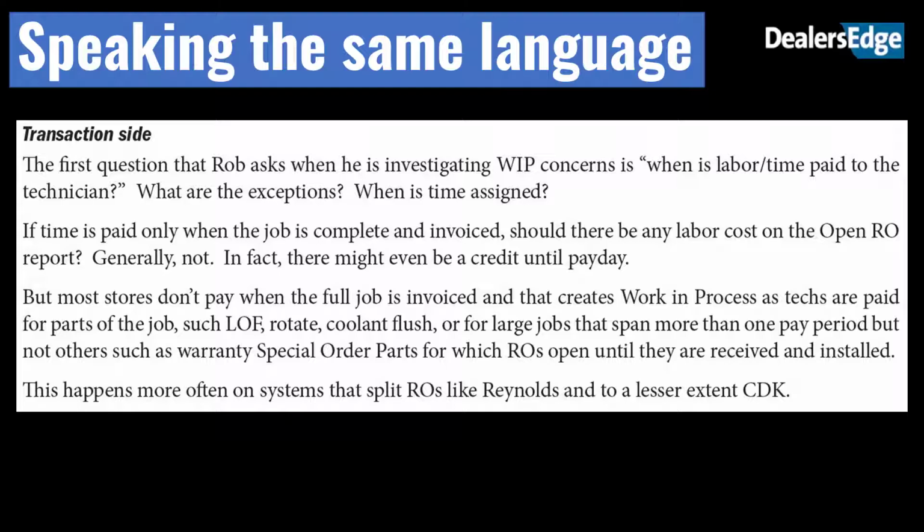But most stores don't pay when the full job is invoiced, and that creates work in progress, as techs are paid for parts of the job, such as LOF, rotate, coolant flush, or for large jobs that span more than one pay period, but not others, such as warranty special order parts, for which ROs open until they are received and installed. This happens more often on systems that split ROs, like Reynolds, and to a lesser extent CDK.